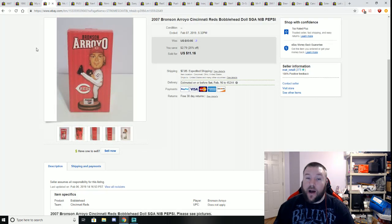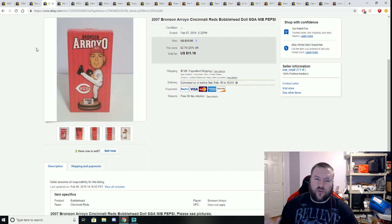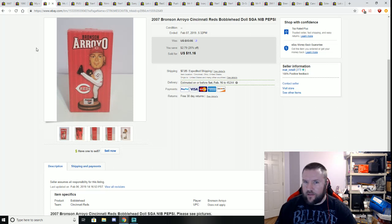All right, next up is a bobblehead that I picked up again at a garage sale over the summer, either August or September. Bought 14 bobbleheads for $10. I think that works out to like 75 cents a bobblehead or something. But this is a Bronson Arroyo one. Sold this for $11.16 plus shipping. So not too bad for like 75 cents.